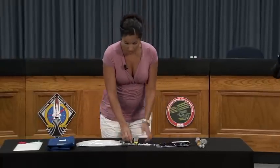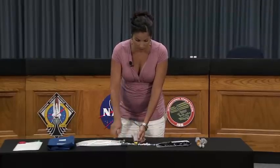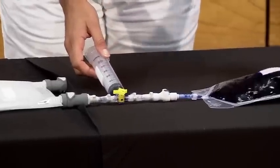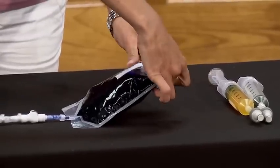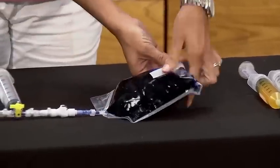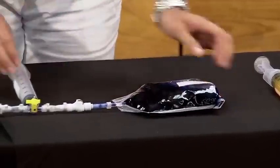So the crew member will ensure that the check valve that we have here is in the off position towards the forward osmosis bag. The Velcro that we have on the input storage bag is used to assist the crew member in pushing all the liquid towards the outlet of the input storage bag. So they can roll the bag just like that, and they're able to get all the liquid towards the outlet.